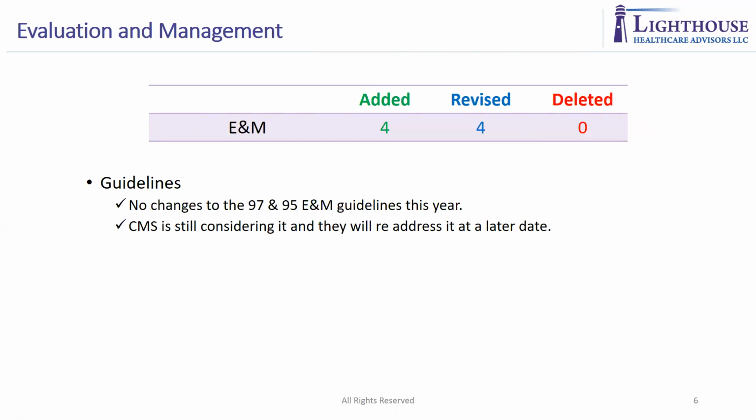Evaluation and management. If everybody recalls, there was a lot of talk during the final rule that they were going to change the 97 and the 95 guidelines this year. CMS made the decision that they're not going to change the guidelines for the 97 and 95 E&Ms. What they are doing is considering them for a later date, and it will be readdressed. From the talk that I heard, a lot of people are pushing for medical decision making to be the qualifier.